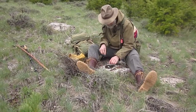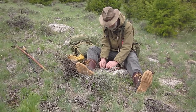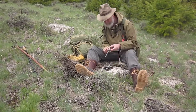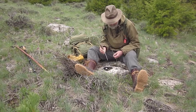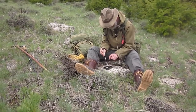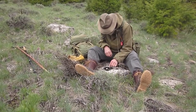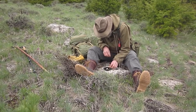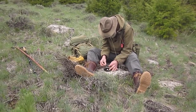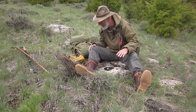We're just going to get it right into the... I'm going to leave some of these rocks in here to keep my charred material from blowing all the way out of here. I'm just going to strike it off the back of a knife. See if we can throw some sparks here. Okay, so we got a few things going here. Ah, yeah, that's one.